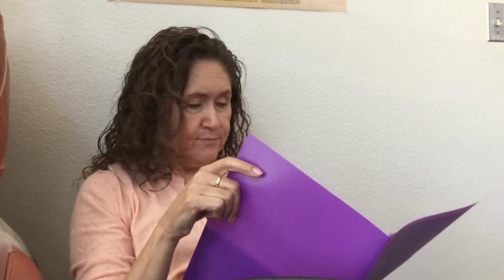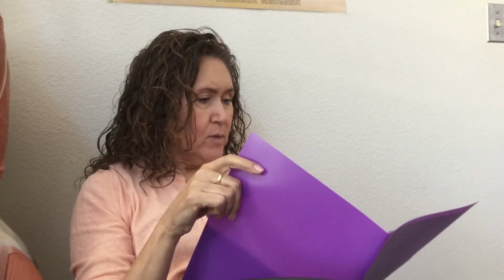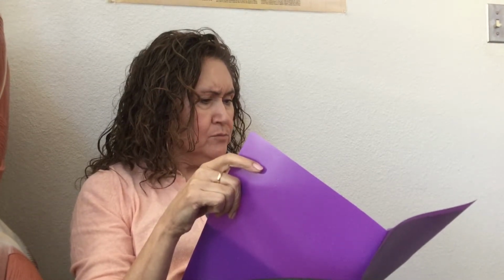Okay. All right. The primary site for where a neuron receives signals from other neurons. Dendrites. Okay. What are ganglia? Bundles of cell bodies in the PNS. And what are nuclei? Bundles of cell bodies in the CNS. And what are tracts? Bundles of axons in the CNS. And then what are nerves? Bundles of axons in the PNS.